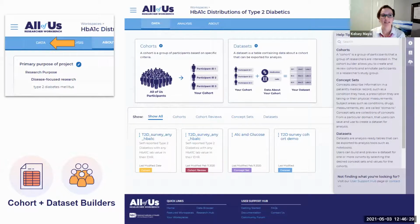And now once you have your cohort of individuals that are likely to have type 2 diabetes, the Dataset Builder is where you can pull in additional information that might be relevant to your study. Again, I might be interested in knowing what medications were these participants on, or what were some of their particular lab values of interest. I might also be interested in studying their mental health, and I want to pull in data from a particular survey where mental health was covered.